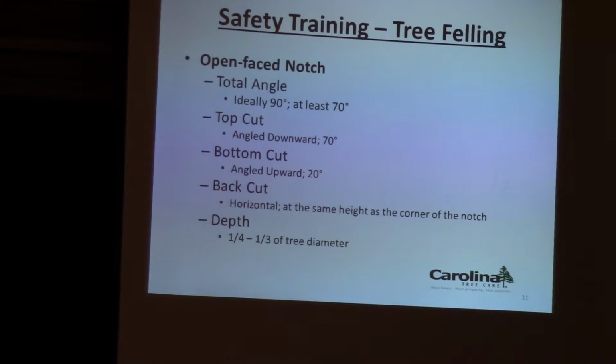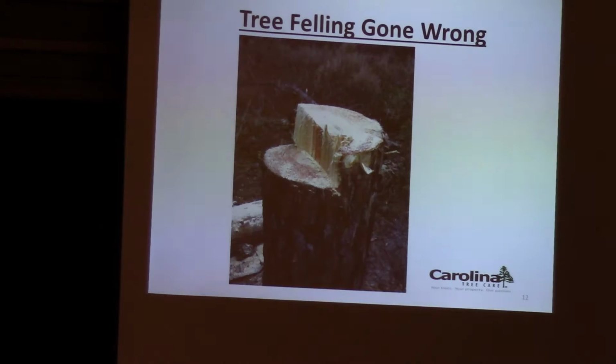It's the same height at the corner of the notch, so where the apex comes together with your top and bottom cut, you're going to be pretty much level with that. And the depth is a quarter to a third of the tree diameter, on average.